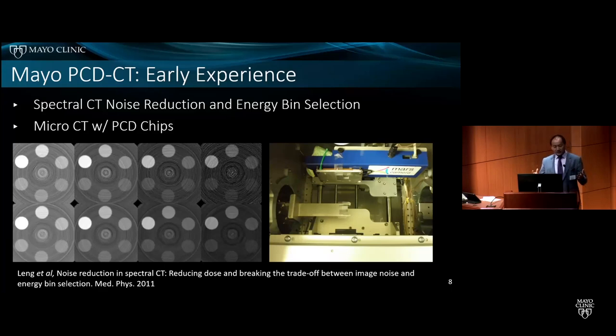So we started working with something related to noise reduction, the spectral CT, multi-energy. And in addition to the simulations we did, we also worked with Dr. Rittman, who is in the audience here today, on a macro CT system, Dr. Rittman and Dr. Moella getting together. And these are some of the early images we took.